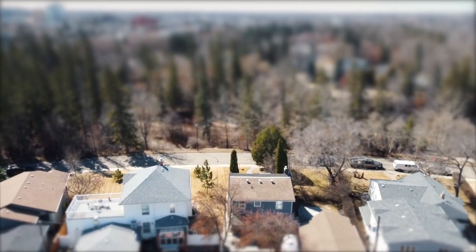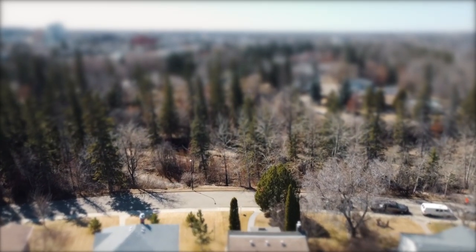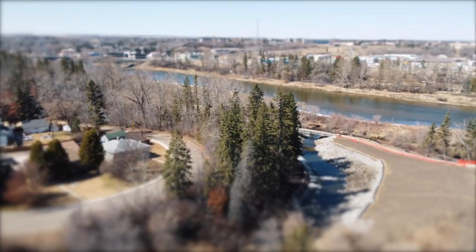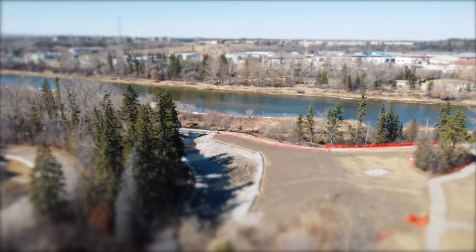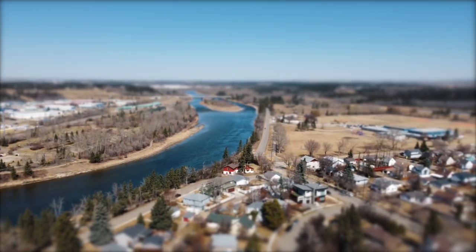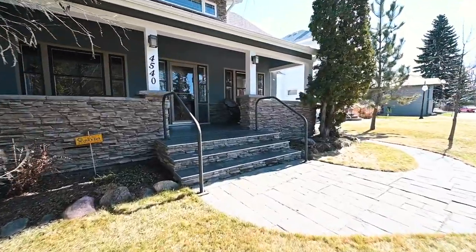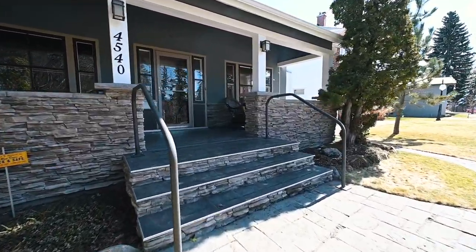Today we're in the community of Waskasoo. This is one of my favorite parts of the city, partly due to walkability, but also because 12 years ago, my wife and I bought our first home in this neighborhood. I remember dreaming of living on tree-lined streets along the river, and this house, 4540 Waskasoo Crescent, was a house we had always dreamed of owning.